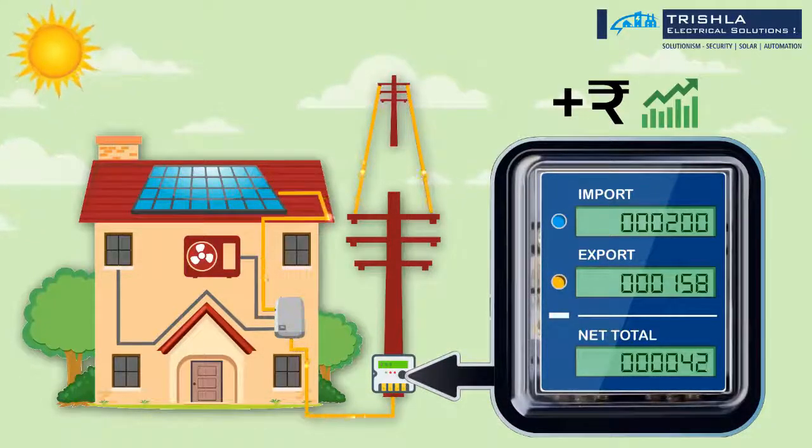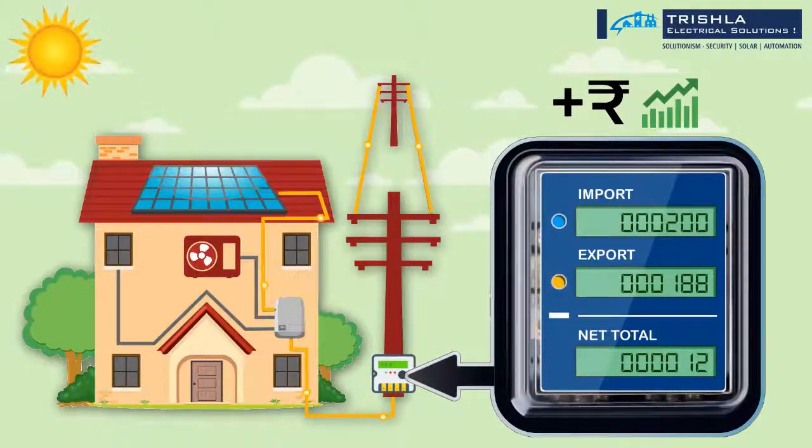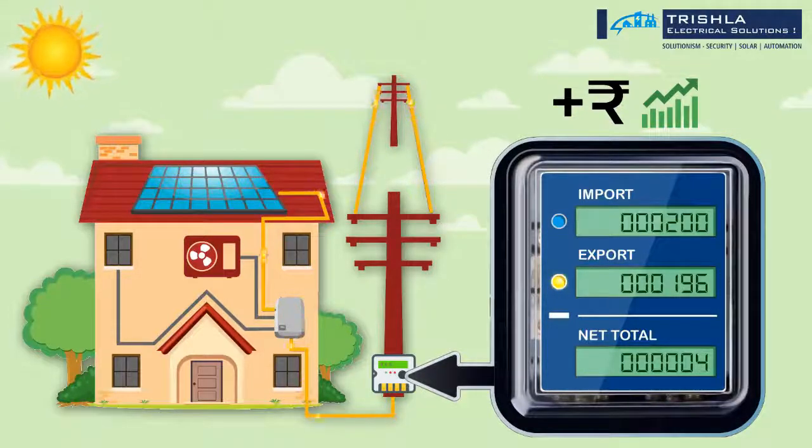The total amount of the bill is the amount of imported electricity reduced by the amount of exported electricity. The result is shown in the net total display. When the system is exporting electricity, the meter is running backwards. The meter will not go below zero.